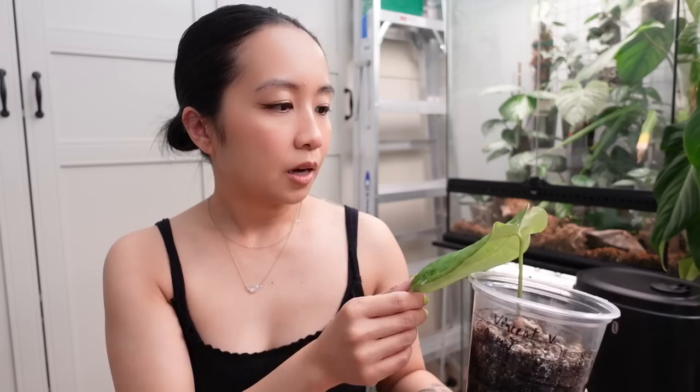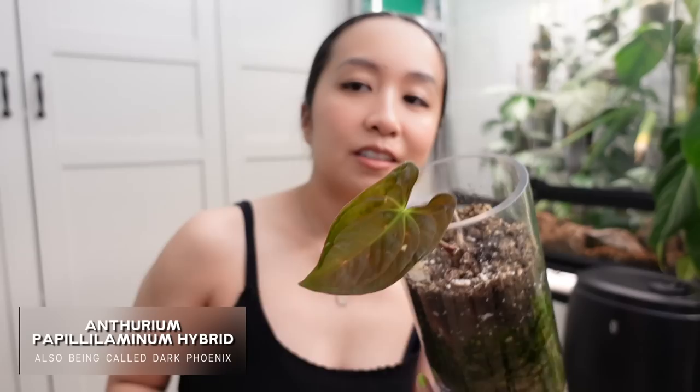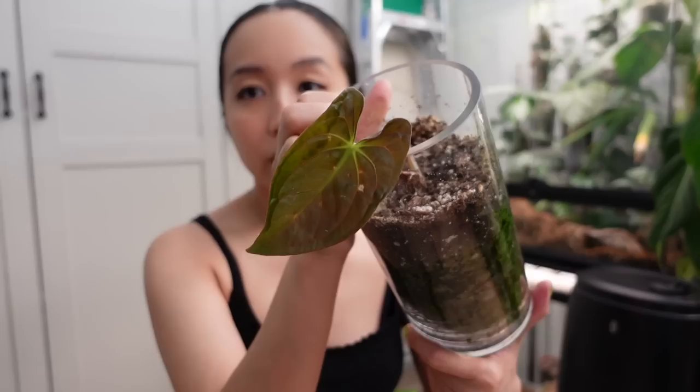So that's pretty exciting. This next one that I'm excited about is my Dark Phoenix that has come back from the dead. Yes, this is my mother plant. We went through it a little bit. She has seen better days, but she's back. I didn't know she would bounce back so quickly.